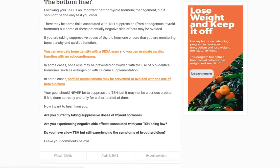And then the other thing that I would say is, let's say you're not sure. Let's say your doctor is at least somewhat willing to work with you. The last thing that you could do is simply monitor your heart and your bones as you take your thyroid medication. It's not that difficult of a concept. We monitor bone mass and bone density all the time with a DEXA scan. We monitor heart function all the time with an echocardiogram. So you could get both of these tests and monitor the density of your bones, and the function and the size of your heart.